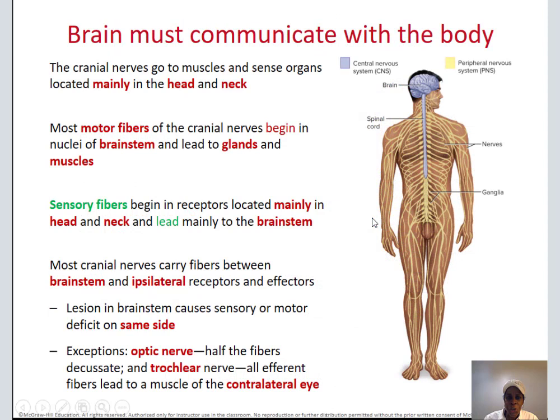Now, first, let's introduce the nervous system. Let's talk about the nervous system in general. The nervous system is divided into two parts: the central nervous system and the peripheral nervous system. The central nervous system is composed of the brain and the spinal cord, in blue here.